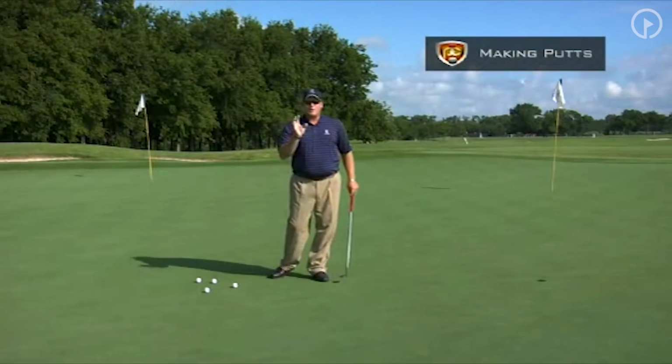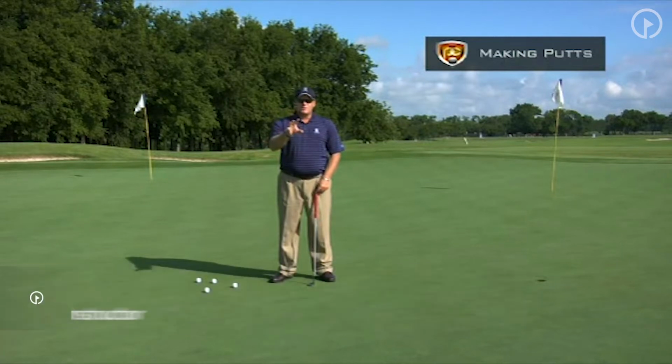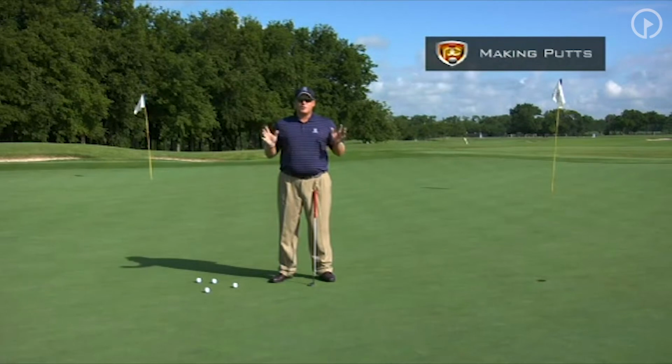This is one area that you won't hear in another putting video. It is not your job to make putts, okay? I want you guys to understand that. You do not have to worry about making putts because that's not your job. Making putts is an outcome-based goal.